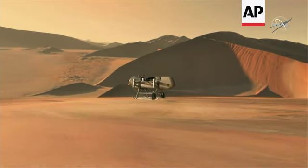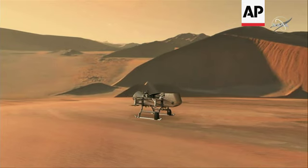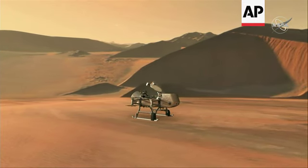Winter dune regions. And although the materials are very different, this is actually very similar to some of the regions that we have here on Earth. I am proud to announce that our next New Frontiers mission, Dragonfly, will explore Saturn's largest moon, Titan.